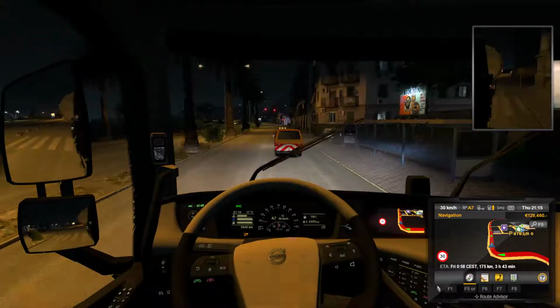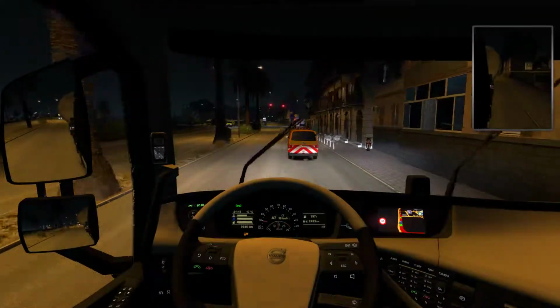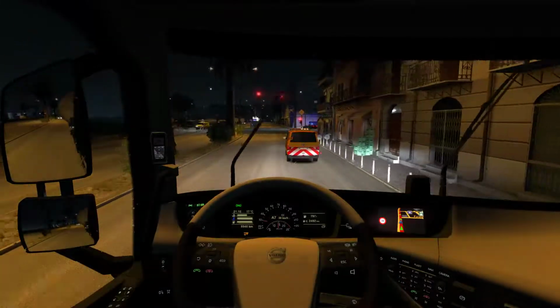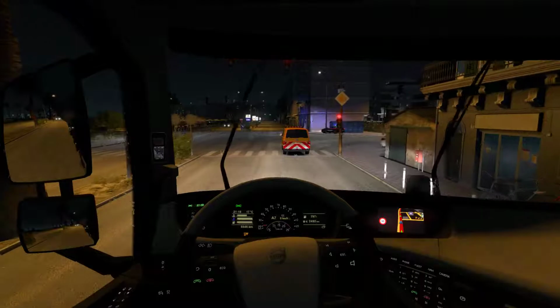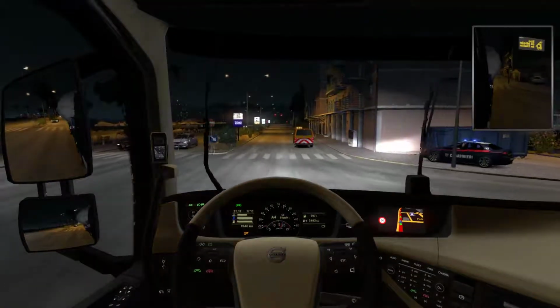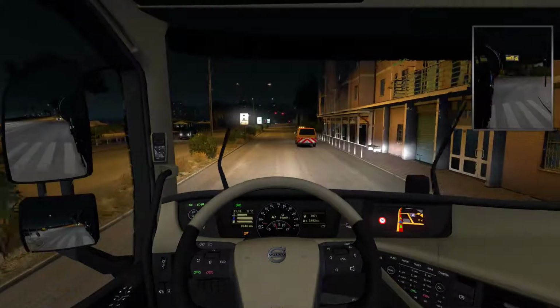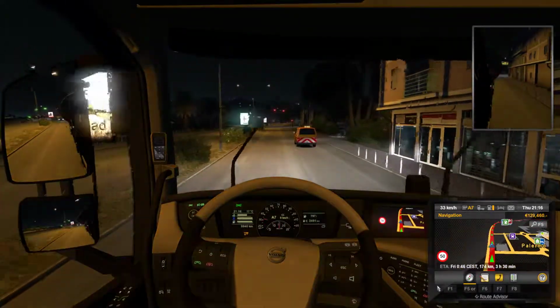One of them's a pop-up gen that I use just because it lets me see a little bit better. That's the actual, let me hide the fake mirrors too. That will be the actual cockpit with just what they include, but I need a little extra aid because while I'm pretending to drive a real truck, I don't have the same visibility I do in a real truck. So I like this one down here to be on.